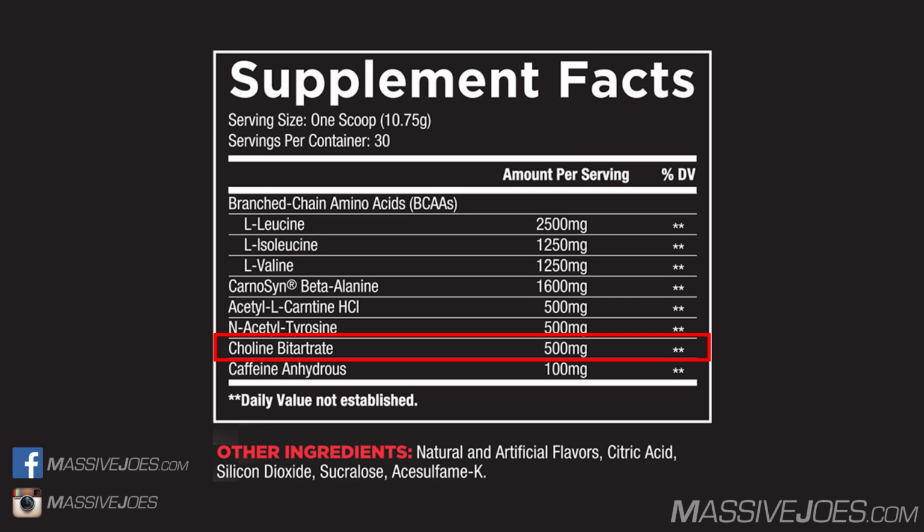Moving right along, we then move into another nootropic, choline bitartrate in a 500 milligram dose. Hold on. I got a little bit carried away with the N-acetyl L-tyrosine. I forgot to mention the clinical dose. The clinical dose of N-acetyl L-tyrosine, or the scientific or efficacious dose, is 300 to 500 milligrams. We have 500 milligrams in each and every scoop of this ABCD. So we would go so far as to say the N-acetyl L-tyrosine is clinically dosed.